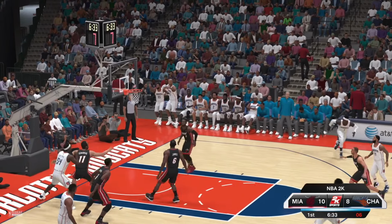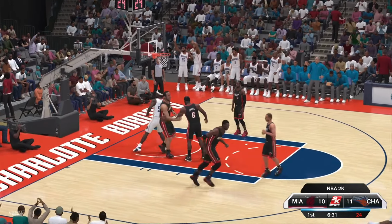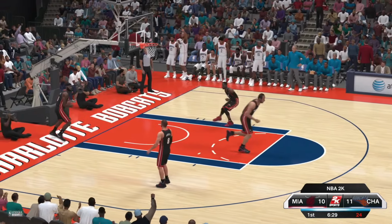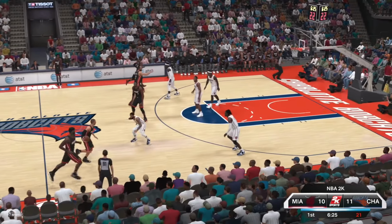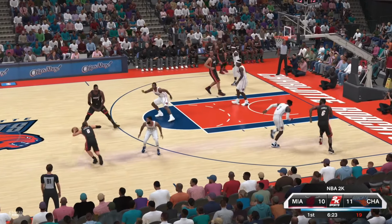Three-pointer, Augustine drains the three-pointer. Augustine's got 5 points so far. You know, typically, guys, Augustine is setting others up. Nice to see him get a pass himself and drill the shot.